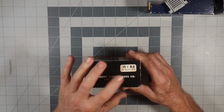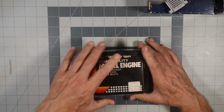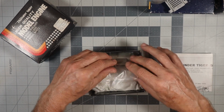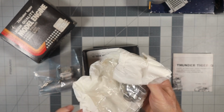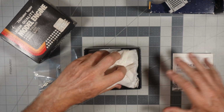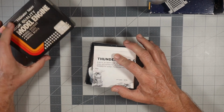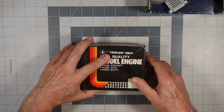This is a 15 Mark V or 15.5 RC with muffler. Never been run. This is one I just never had gotten around to putting on the stand and running. Didn't really care to. I don't even know why I bought it. I bought it because it was inexpensive, and it's going to be sold for the same price that I got it for, which I don't think was much more than what was on the box listed here now, but I'm not entirely sure.